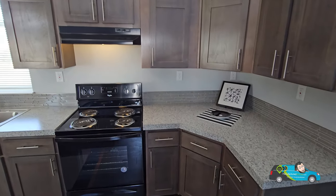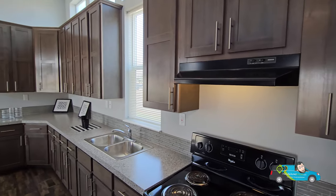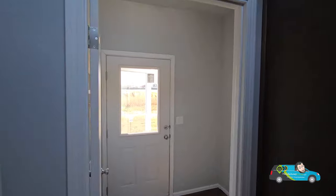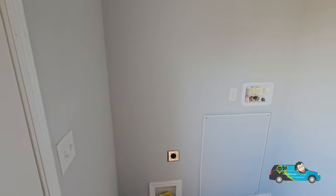But look at this. Honestly, for a single wide, I would love to cook in this kitchen. It's straight away, pretty easy, pretty nice, and it's packed, plenty of room for everything that you need. And now we're walking into the utility room. As you see, we have plenty of room for your side-by-side.